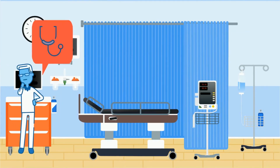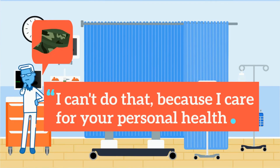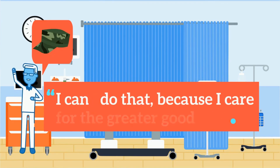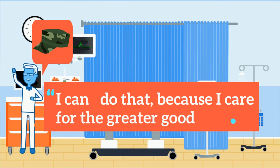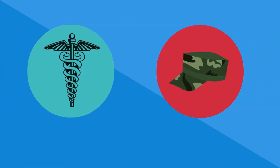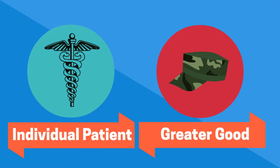Well, from a medical perspective, you shouldn't sign him off because you know it's bad for his personal health. But from a military perspective, you should sign him off so he can serve in the war for the greater good, regardless of the effects on his health. You can see kind of a trend here, and it goes back to what we talked about earlier. The military will do anything for the greater good, while medicine values the individual patient.